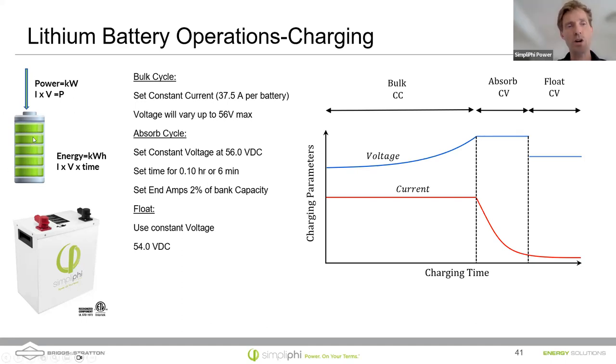So I start pushing charge into my battery. I do that at a constant current. That constant current for the Phi battery and the Amplify battery is 37.5 amps per battery. So if I had two batteries, I'd run that at a constant current of 75 amps. I don't want to go higher than that. I can go lower than that if I like. Maybe my charge controller can't do 75 amps, only 60, no problem. But you're running a constant current process.